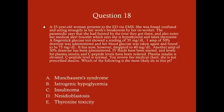Fingerstick glucose test showed a reading of 35 milligrams per deciliter, 1 amp of 50% dextrose was administered, and her blood glucose came back to 75 milligrams per deciliter. It has now, however, dropped back down to 40 milligrams per deciliter. Another amp of 50% dextrose was administered. IV fluids have been started, and levels for plasma insulin and C-peptide levels have been ordered. Plasma insulin is elevated, C-peptide level is normal.